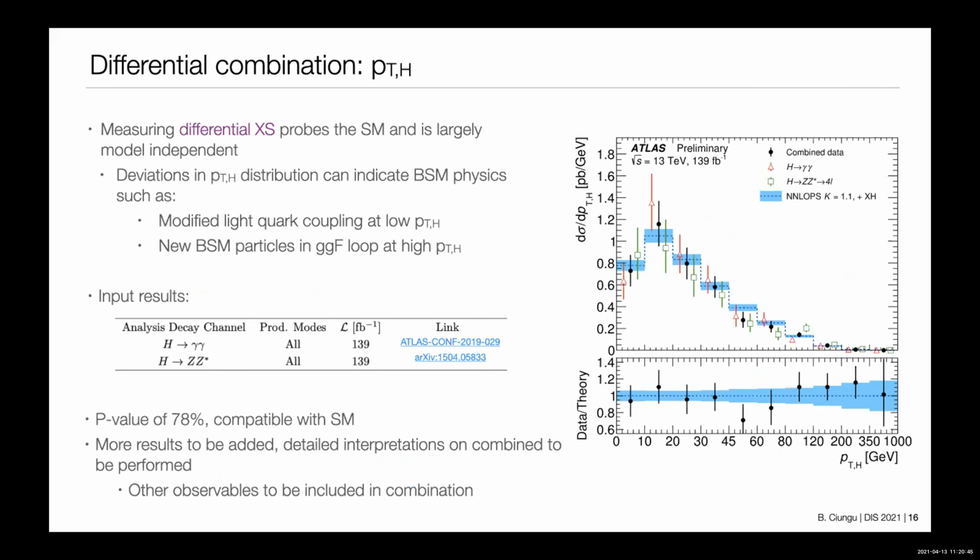The last combination that I just want to touch upon is differential. Looking at differential observables is another great way to probe the standard model because it's very model independent. PTH is especially interesting because it can indicate new physics. If you have modifications at the low PT, it can be indicative of modified light quark coupling. And if you see modifications at the high PT, it could show new BSM particles in the ggF loop.